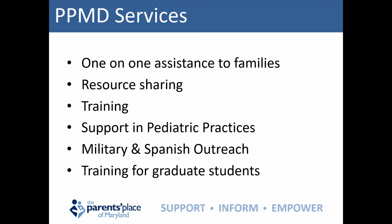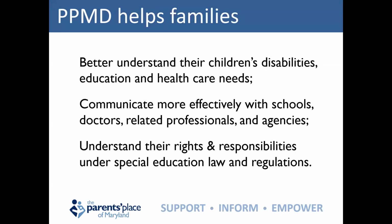Okay, so the reason we do all of this is that we really want to help families better understand their children's disability, education, and healthcare needs. Also, how to communicate effectively with schools, doctors, the professionals supporting our kiddos, and the agencies that also support us. And then understand what their rights and responsibilities are under special education law and regulations. So to really just be that partner and advocate, so that they're informed, supported, and empowered to do that work. So, all right, enough about Parents Place of Maryland, which I could talk about forever.